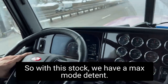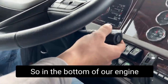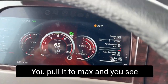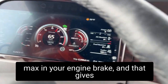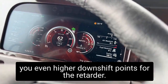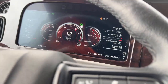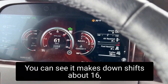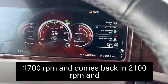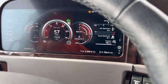With this stock, we have a max mode detent. So at the bottom of our engine brake setting, we have a detent. You pull it to max and you see max in your engine brake. And that gives you even higher downshift points for the retarder. So this mode is really nice for getting off the expressway. You can see it makes downshifts at about 1,600 to 1,700 RPM and comes back in at 2,100 RPM and gets all 650 braking horsepower out of this engine.